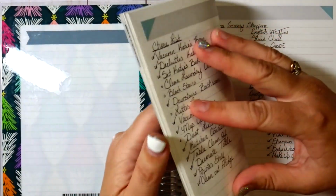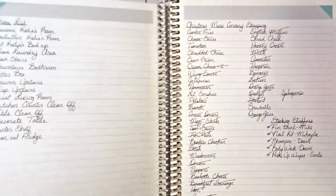So this was kind of just a fly by the seat of my pants. I didn't really know exactly what I was going to use this for, but I knew I was going to want to use it for something.